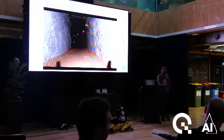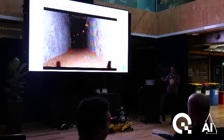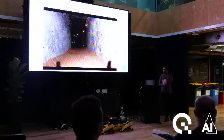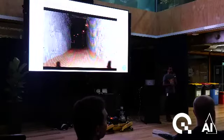Which robot's taking the footage here? Is that a Spot robot? Yeah, that's Spot. Okay. And just on that note, you've got three different robots. Do you use them all?